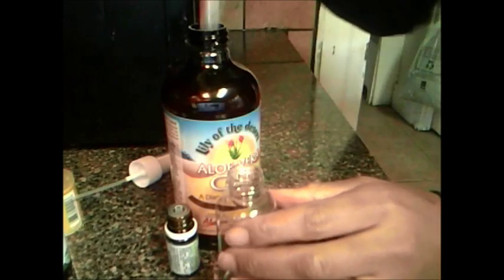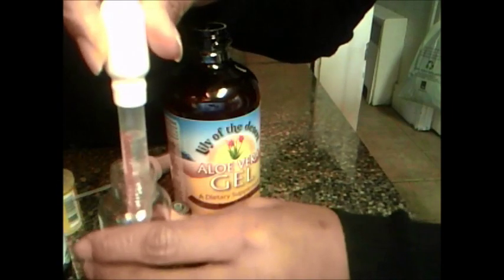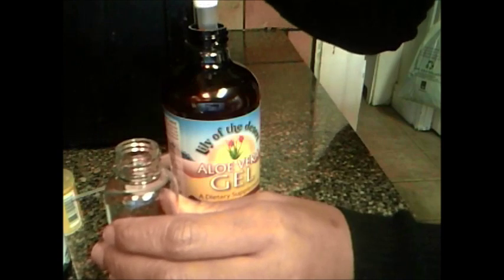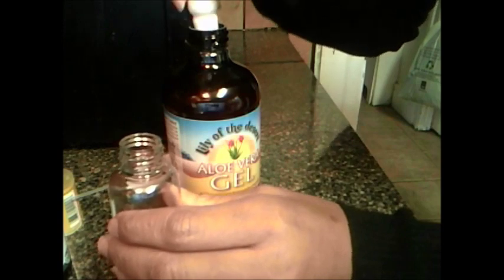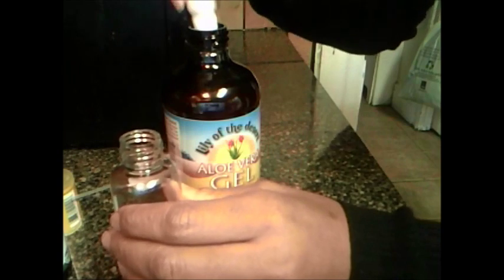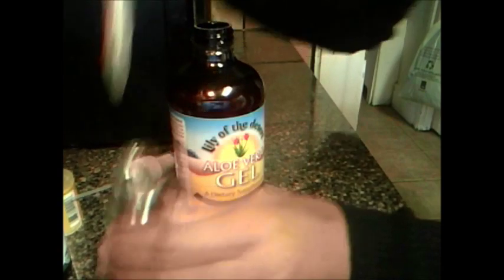So, first things first, you're going to want to add your aloe vera gel to your bottle. I'm doing that by just taking the dropper, filling it up with the aloe vera gel, and then transferring it to the bottle. Yes, it takes quite some time, and I know that it is boring, and I don't want to bore you with filling up the bottle, so I will definitely fast forward at this point.